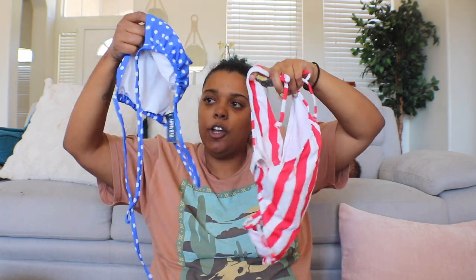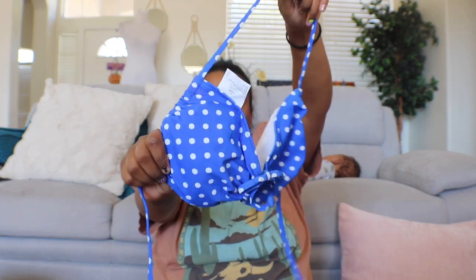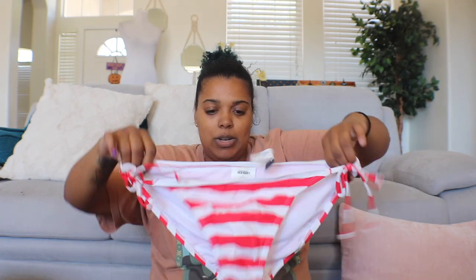This is new with tags, Old Navy. I love picking up new with tags Old Navy from the bins. Oh, I'm glad these were together because I really thought this was a one piece. Wow, so it's actually two separate pieces. I thought it was a one piece because it was kind of tied together. So this one is a medium, cute little. And then this one is a large, and this one has the tags as well, and it has the hygiene liner. Yeah, little cheekies. Let's keep it moving.